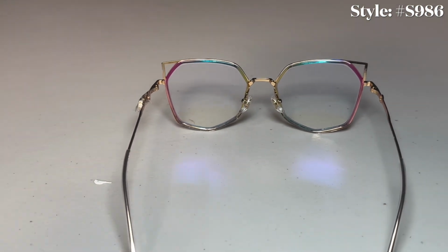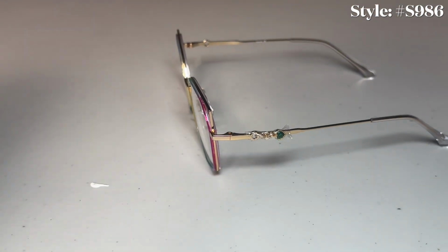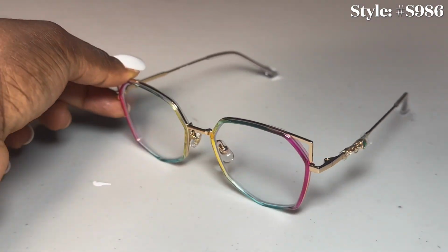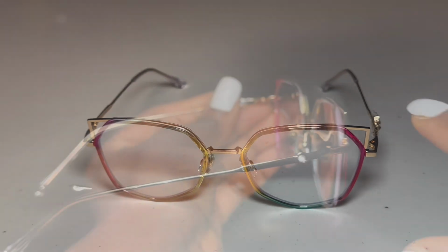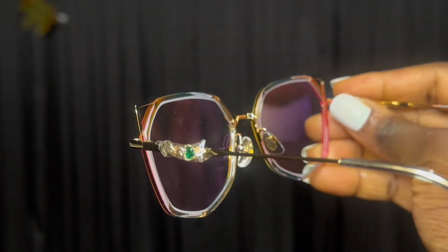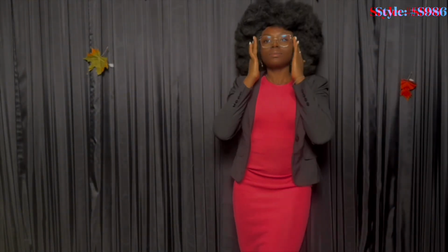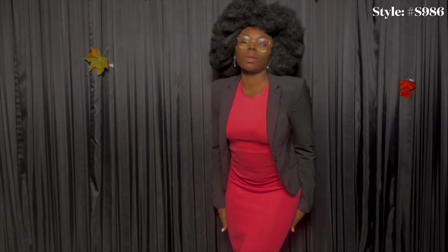This style is one of my favorites. It's the S986. It's so beautiful. It's even more beautiful in person, and there are different ways that you could style these glasses, guys. I'm just showing you different ways. You could wear it to the gym, you could wear it to work, you could wear it to church, you could wear it to school. Anyhow you want to wear it, these glasses are so beautiful.